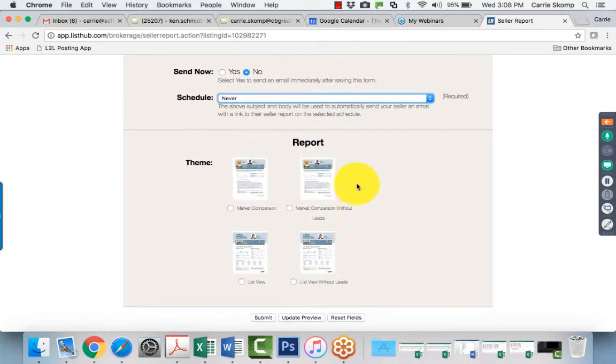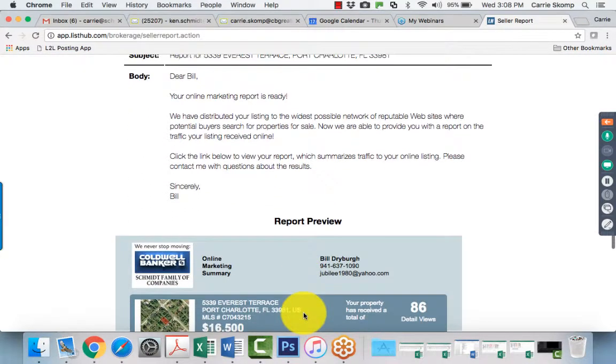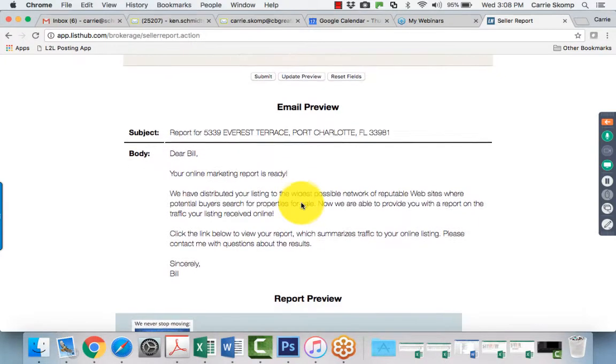You have four different theme options: market comparison, market comparison without leads, list view, and list view without leads. My personal favorite is list view without leads. This word leads is very misleading. So let me update my preview and I'll show you what I mean. You can see when you scroll down, once you update preview by checking the report that you want to view, update preview, and then your email is going to show you.